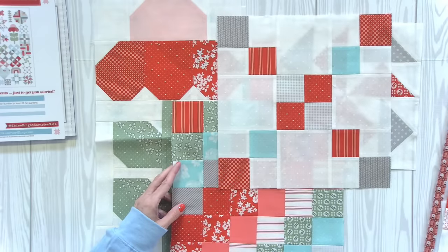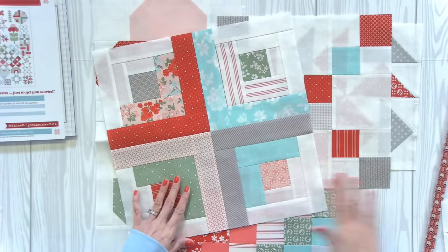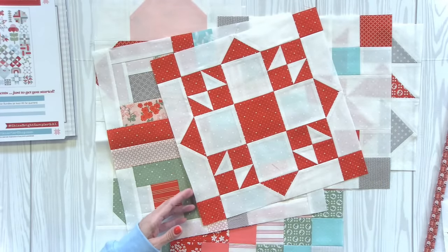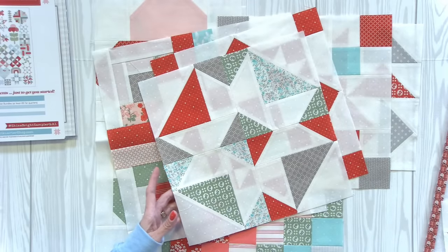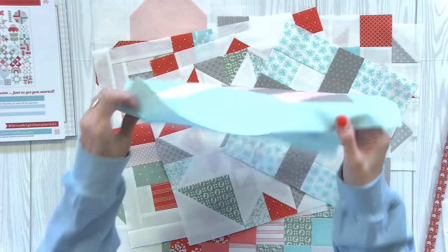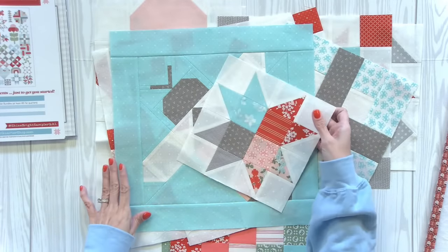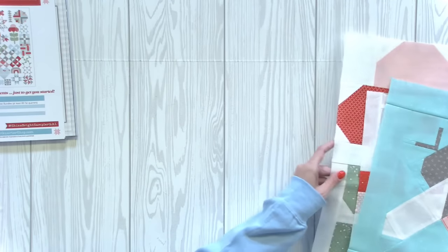So the blocks are so pretty. This is one of my favorite collections of Camille's because I love the pink and the aqua. Love this block. So hopefully you guys are sewing along with us. The quilt finishes at 68 by 80. And this one's the hardest one in the whole quilt, just so you know. But it's definitely doable. So those are Teresa's blocks. So thank you, Teresa, for sharing your blocks.